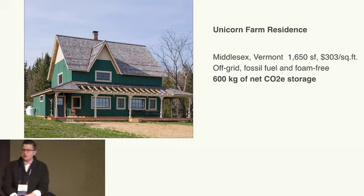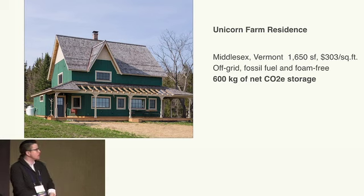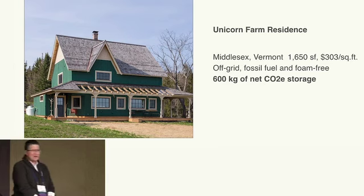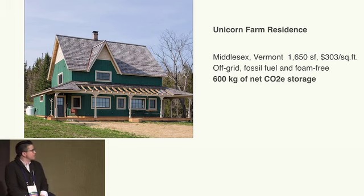Very important. This is the Unicorn Farm residence that New Frameworks did in Vermont, also in 2014. The square footage, 1,650. The cost is a little more. It was a pretty custom project. Lots of reclaimed materials, which was super cool and also very expensive to do, as you all probably know. But what's interesting about that number is that it was not the carbon storage in this building that drove that cost. It was rather the finishes and the choices of the owners. And then this building is off-grid, fossil fuel and foam free, and it stored 600 kilograms of carbon in 2014.